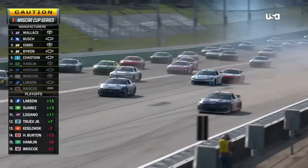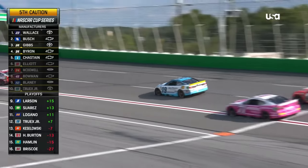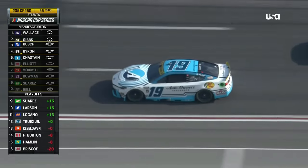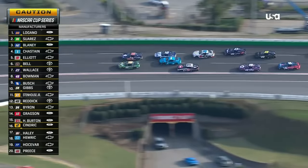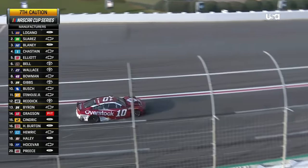Blaney, and then Truex is involved. 2 playoff drivers. Remember, I was telling you about all the playoff drivers who had issues. Add 2 more to it. Boom, big hit. Chastain's helping his teammate, and there's a caution. Caution is out. And it's Noah Gragson.